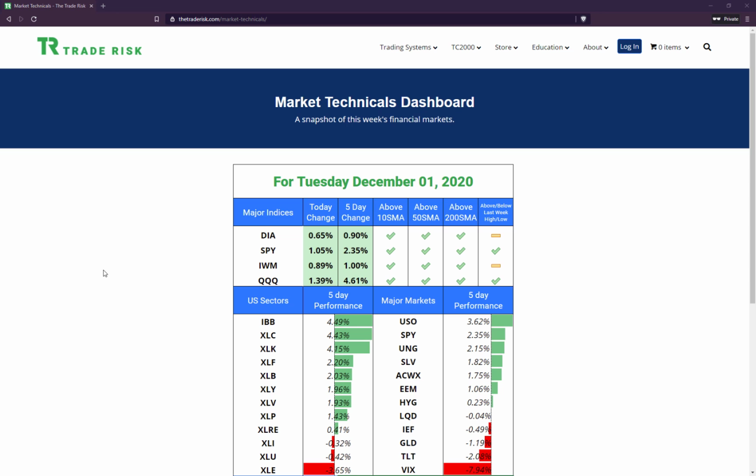We're going to jump right into things here with our technicals dashboard. You can see stocks finished the day strong, all green across the board today, led by the Nasdaq 100, 1.39% to the upside. That was the leader. And you can see over the past 5 days now, the Nasdaq has caught up and really started to exceed and help kind of fuel this market over the past week or so.